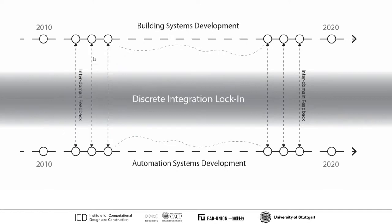But still, arguably, whenever you finished the integration, or whenever you finished the development of one system, you ended up in the lock-in effect, right? Where your system was so well integrated with each other that it's really hard to then change either the architectural building system or to change the tools with which it is constructed, right? So whereas this is really an advancement, it still might not be suitable for the industrial application in, let's say, a more socio-cultural context of architecture.